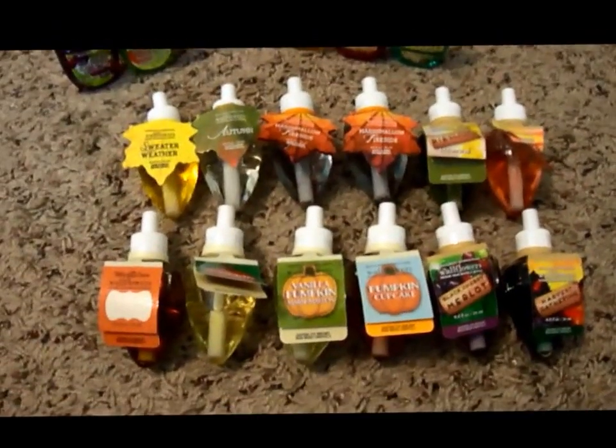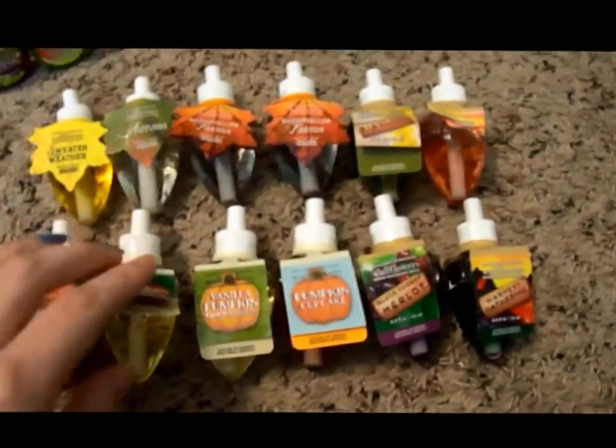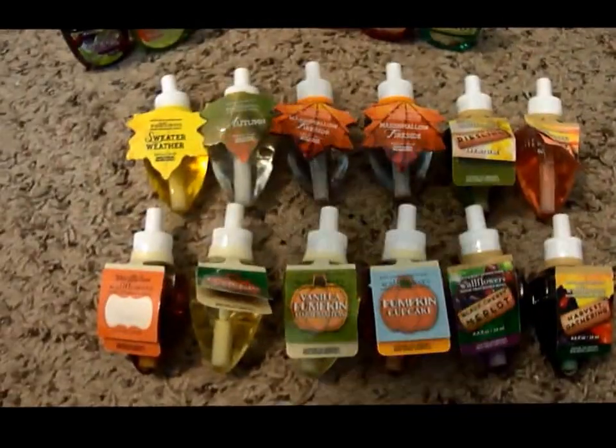Okay, I'm back again for the third time. So I got all my Wallflowers unpacked. Probably should have done that to begin with, but again, like I said, it was an unboxing.